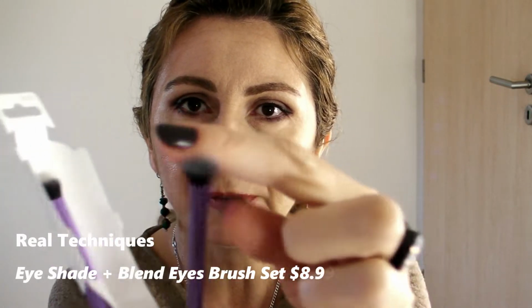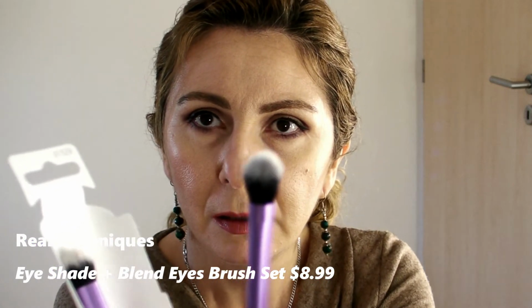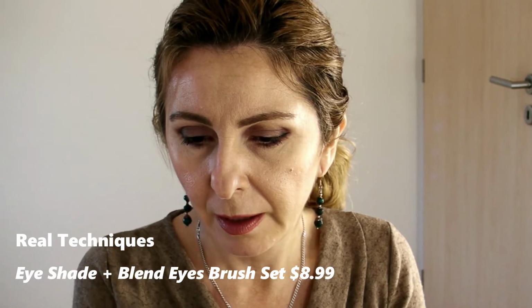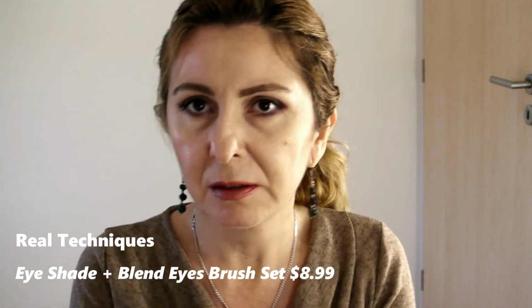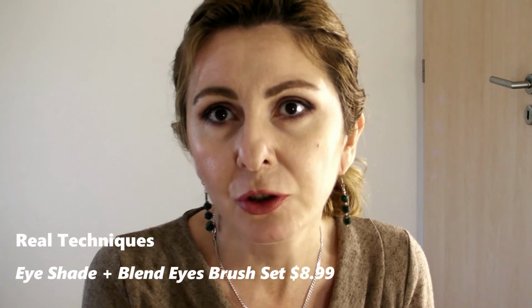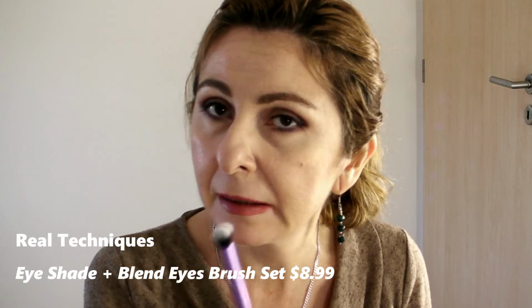Also, I bought another Real Techniques brushes, Eye Shade and Blend. I do also own those brushes. They look like this. This is a fluffy brush. It's good for blending. And it's called Base Shadow Brush. And I think they are calling this Chubby Brush Deluxe Crease Brush. However, I will not use this brush on my crease, but I like to use it with concealer under my eye. So I really enjoy having those brushes.